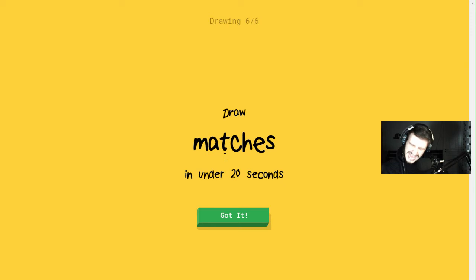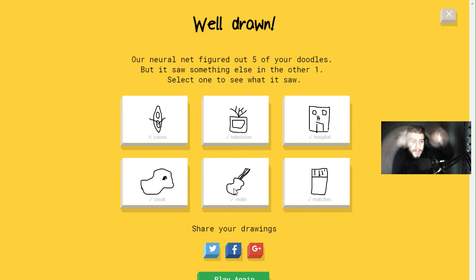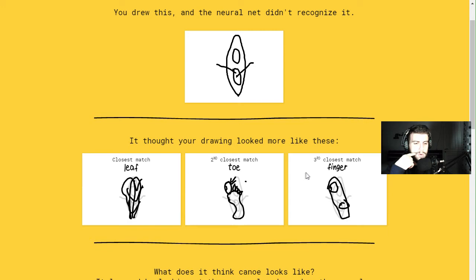Matches. Okay, let's draw something like this. Oh, I know. It's matches. I was just completing the square. How the f did you know? Let's see what others drew for canoe. Leaf, toe, finger. That's how you draw a canoe.